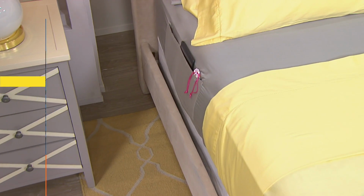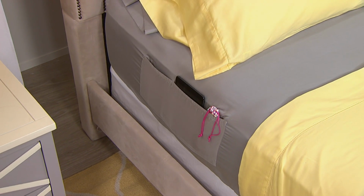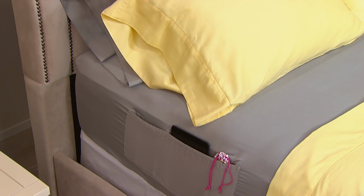If you don't have a nightstand, or worse yet, your nightstand's a little too far for you to reach, if you want to check the time in the middle of the night, it's just so convenient. They're literally right here, integrated onto both sides, and there's two individual pockets. They're about 7 inches deep.